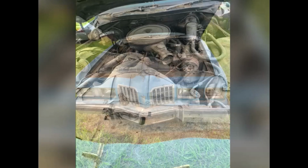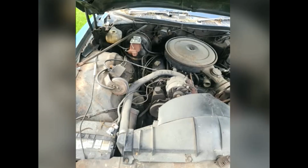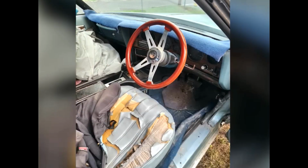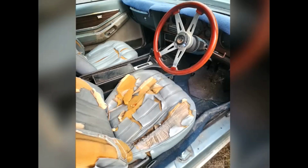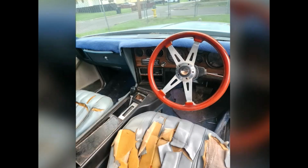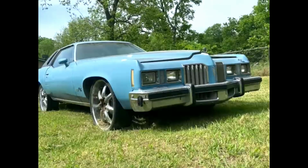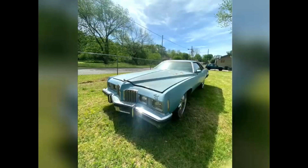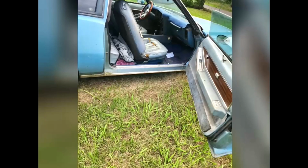Visually, this Grand Prix makes a bold statement. It's currently sitting on a set of 24-inch aftermarket wheels, giving it a modern, aggressive street look. While purists might prefer factory wheels, the oversized setup definitely draws attention and adds presence on the road. Thankfully, the car retains much of its original body styling, so the character of the Grand Prix still shines through beneath the flash. Inside, the interior is in clean and complete condition, free from major damage, always a plus when buying a nearly 50-year-old car.